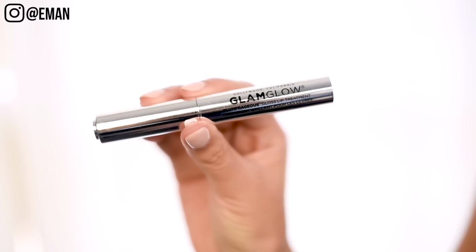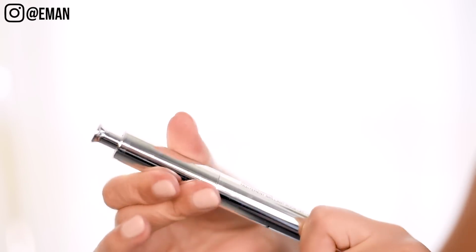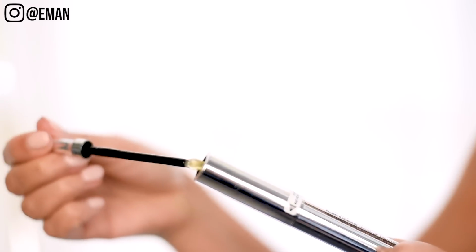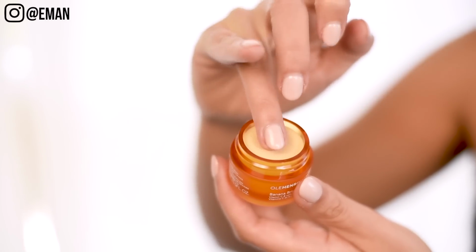After the lip scrub, I love doing a lip conditioner, and this one from Glam Glow is a favorite because it also is a plumper. So not only are you getting soft, supple lips, you're also getting a little bit of natural fullness to your lips.